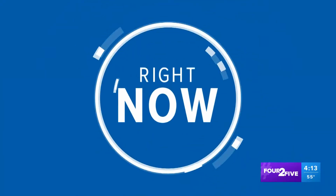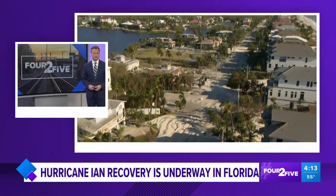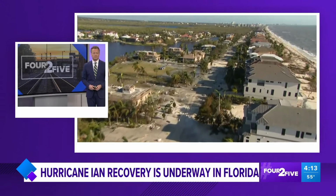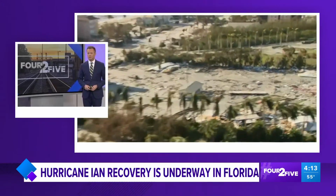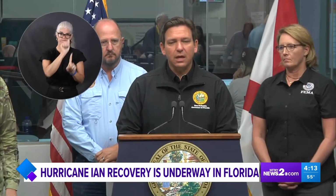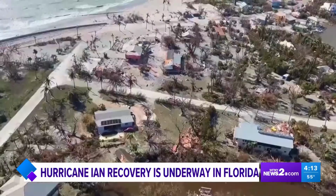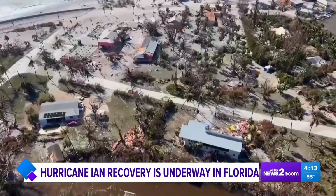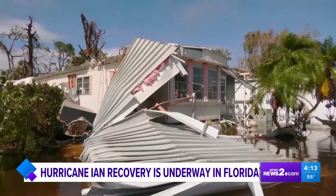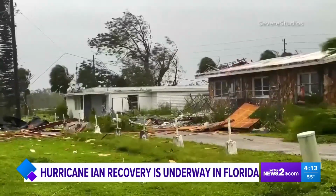Hurricane Ian recovery is underway in Florida, no doubt. They have confirmed 6 deaths there from the storm. Meantime, rescue teams are searching for anyone trapped in flooded homes or buildings. There are over 1,000 dedicated rescue personnel who are going up and down the coastline. Power is back on in some areas, but millions are still without electricity. Some believe cleanup could take months or longer.